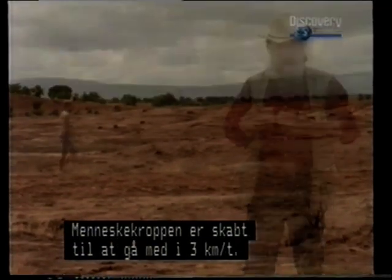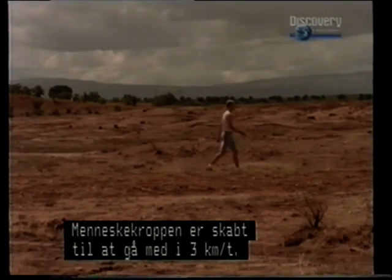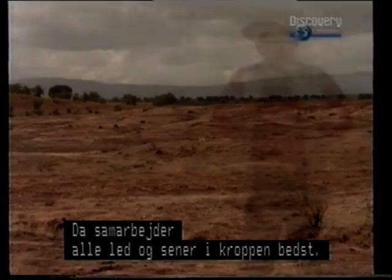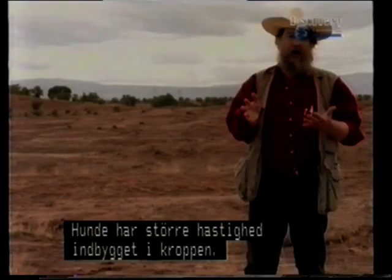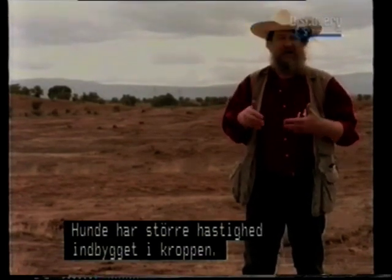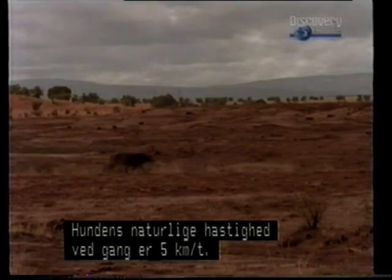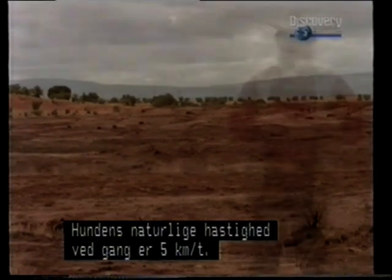Take us humans. You go for a walk, and built into your body is a nice, easy 2 miles per hour. That's when your joints and your ligaments and your tendons all work together in a nice rhythm, binkity, binkity, bink. Dogs have a higher walking speed built into their joints. So, a dog cruising at his comfortable speed is binkity, binkity, bink, 3 miles an hour.